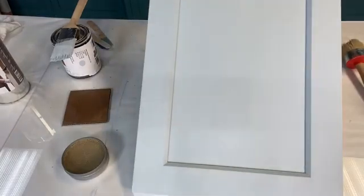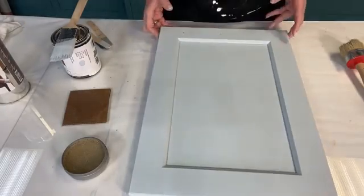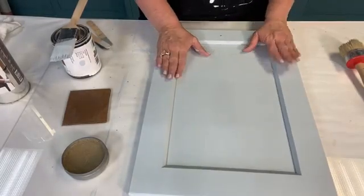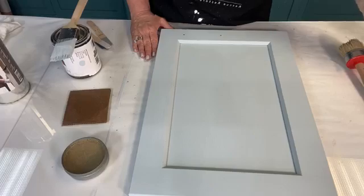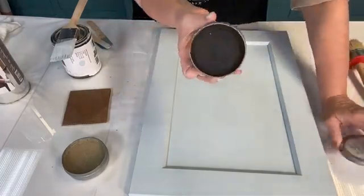Now, I've done the whole thing with the light antique wax, lickety-split, really easy. And if I want to age this, I can come back with the dark wax. Now, I tell people this all the time. Please don't use this by itself.